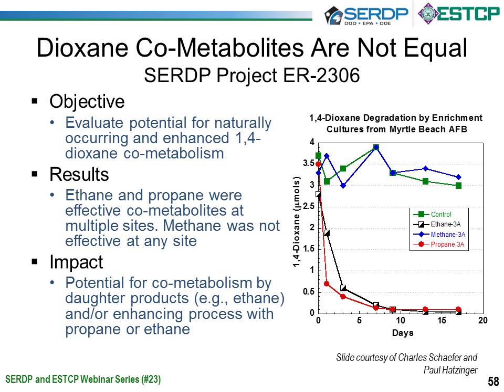Well, it was a great hypothesis, but it turned out to be wrong. They found out that the methane was not promoting dioxane degradation at all. But it all was not lost. They did find that ethane and propane did promote the co-metabolism of dioxane, and that ethane is also a degradation product of reductive dechlorination of TCA and TCE. And so this still has a lot of potential. The big picture here is that all co-metabolites are not equal, and you have to look at which ones are specifically applicable to your site in order to be able to solve the problem.